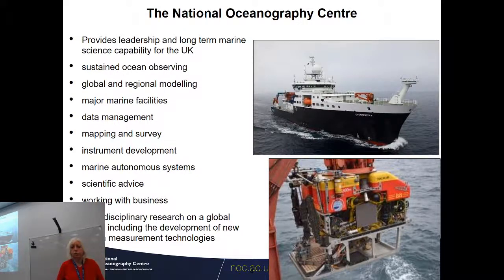I'm not going to go through all this list, but it's quite important that we're providing leadership and facilities on a national scale for the UK. So we have various observational and modelling efforts. We have research ships that we manage, and various other things that we're doing, like databases. We have the British Oceanographic Data Centre in Liverpool.